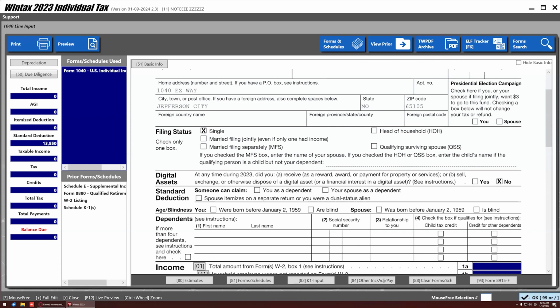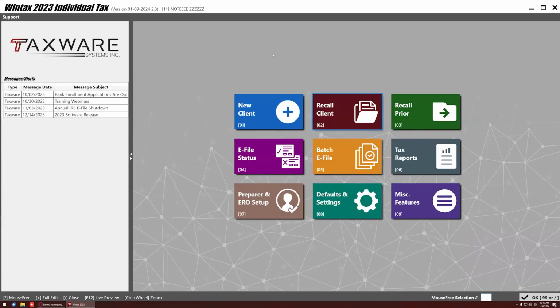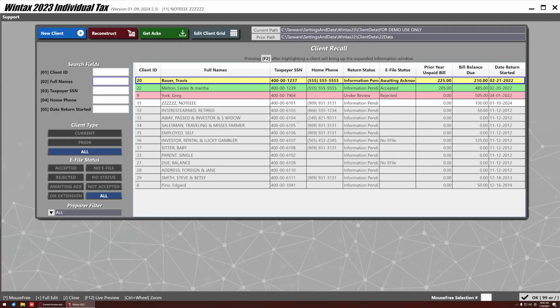Okay. So that was recalling a client. I'm going to go into the actual return in a bit, but let's go ahead and go back into these three screens here. Okay. So that was recall prior. We can see on the recall screen that they were brought forward. So the reason I came back here is I want to show you this screen. This is a screen that I spend most of my time in. And this screen is awesome because it has everything you need.